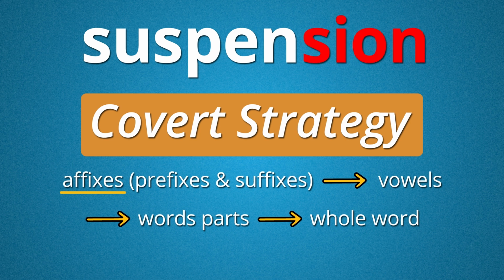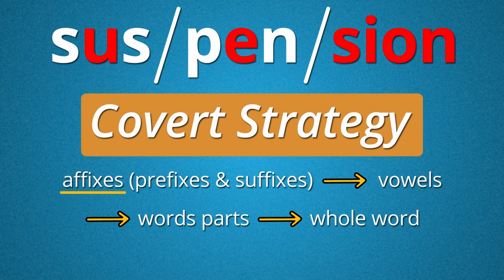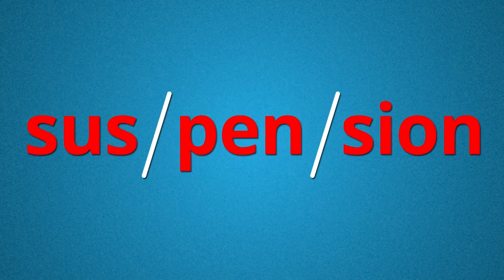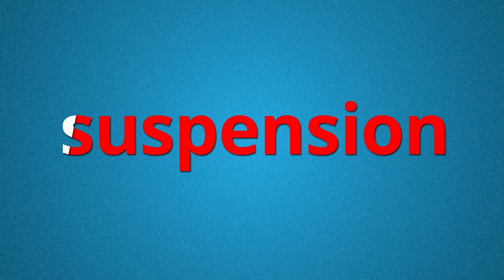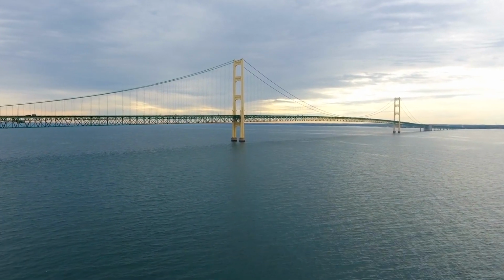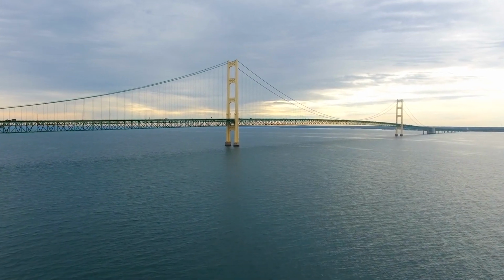I know shun is a suffix, which means state of. I don't see a prefix at the beginning, but I do see two vowels, U and E. This helps me to know I have two additional parts or syllables to decode. Sus, pen, shun. Let's read the word together. Suspension. A suspension bridge is a type of bridge that has a roadway hanging from many cables that are anchored at the ends.